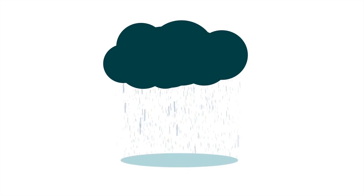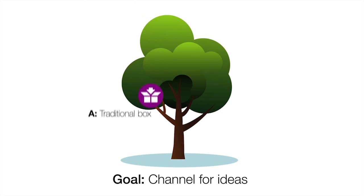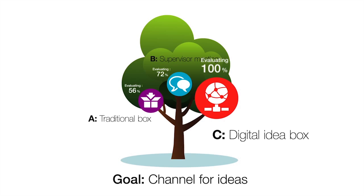After careful consideration, Henry decides to use a decision tree. Decision trees are a good way to illustrate complex problems and possible solutions. Henry starts by drawing the goal. Then he identifies his options. He imagines implementing one option at a time and carefully considers what are the pros and cons for each option. Finally, the map points him to the solution.